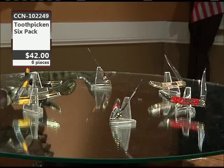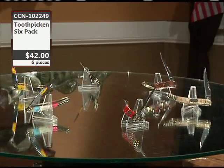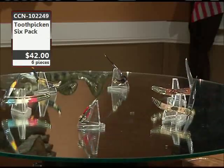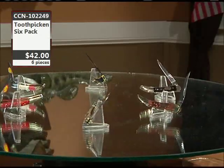Here's the toothpick and 6-pack. It looks to me like these 6 pieces might be why they call it 6-pack. I bet you're right. Well, I'm going to tell you something.